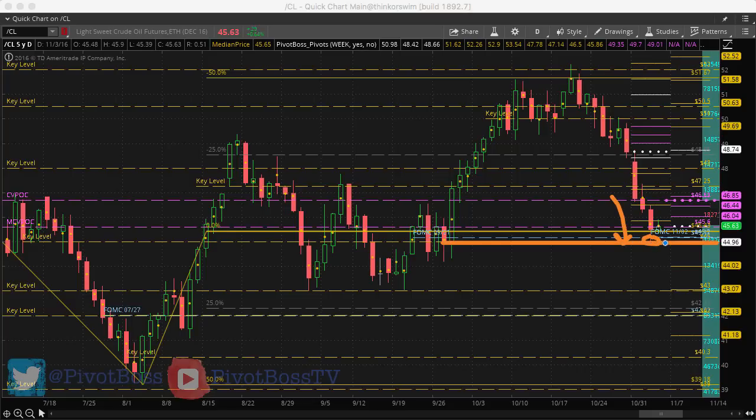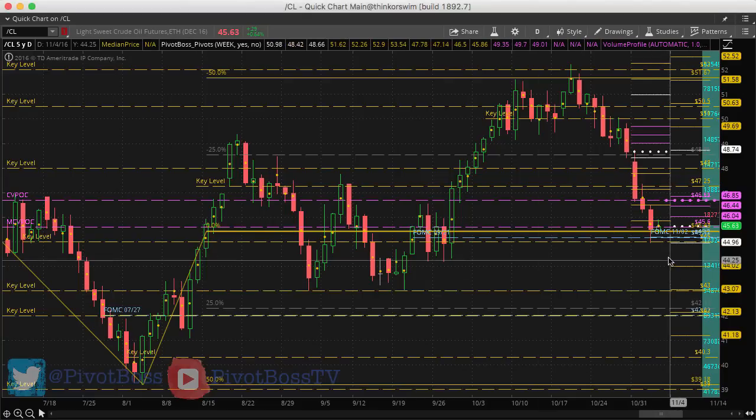If OTF bulls cannot defend that zone, the next major level down is going to be 43s. So there's nothing between 45 and 43 really. So if bulls cannot do a good job of holding these 45s, I think we see even more weakness in the 43, and that'll be the next major area for bulls to defend.